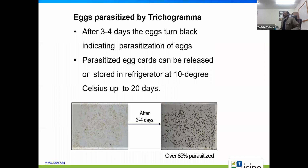You can see the eggs when they are parasitized by trichogramma. Initially they are creamy, and then they turn dark after 3 to 4 days, showing signs of parasitism. Then these parasitized eggs, which might have the pupal or larval stage of trichogramma, we can release immediately into the field if it is ready, or we can keep them in a refrigerator for later use. But it's not advisable to keep them long in the refrigerator; they can be kept for a few days if you desire to use them shortly after storage. Next, please.